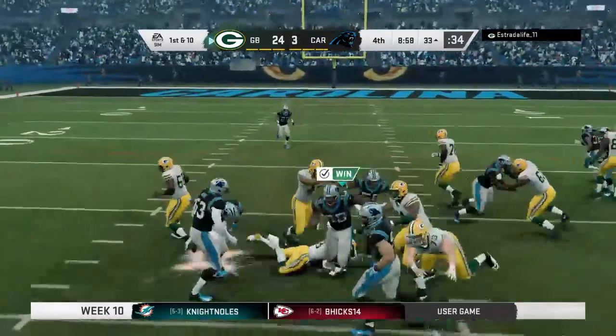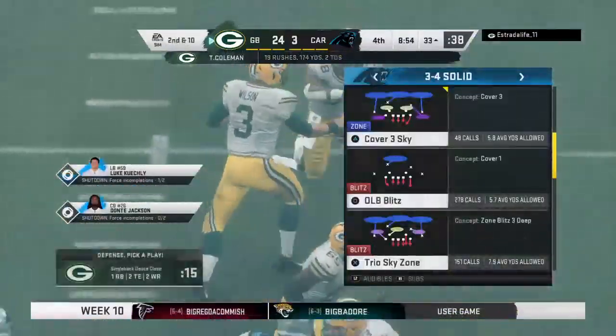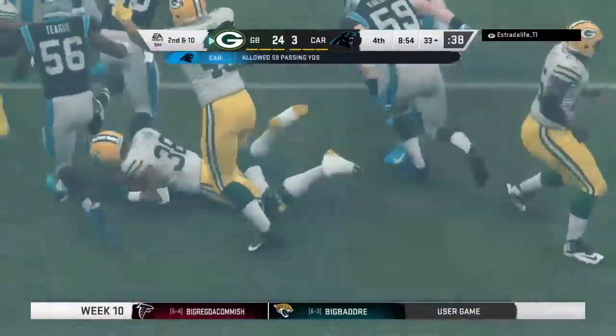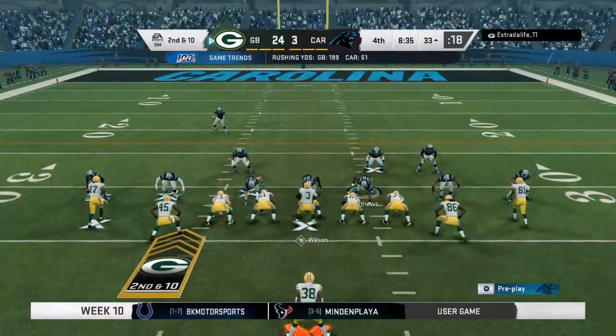This is Coleman. And for one of the few times here today, this run's not going to go anywhere. In on the tackle there, Luke Kuechly. So after the run for no gain, here's 2nd and 10.